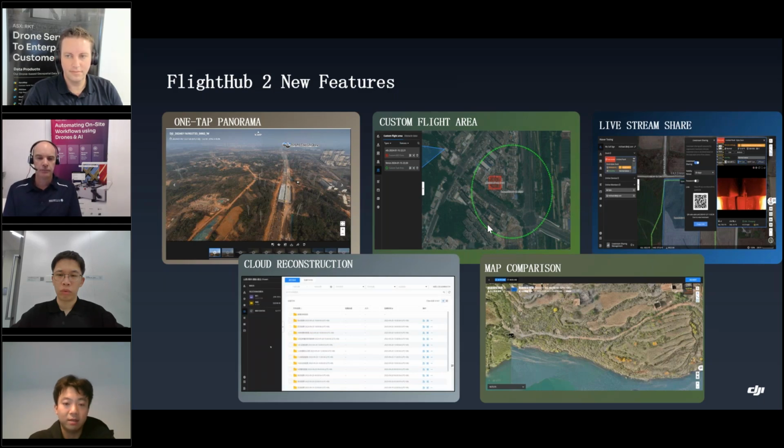And the last thing is the live stream share. So basically now you can generate a QR code with the link and share it with the teammates, whoever else needs to be able to view the live stream. So this feature will definitely ensure that everyone is on the same page, knowing what exactly happens on the working sites. So next one.